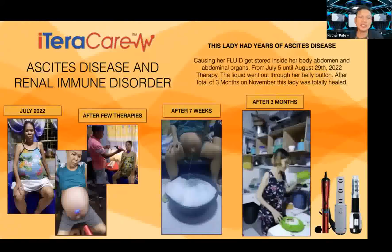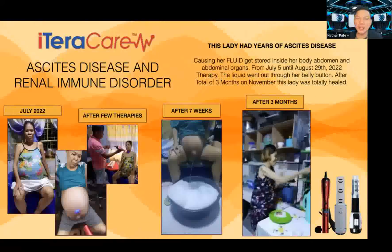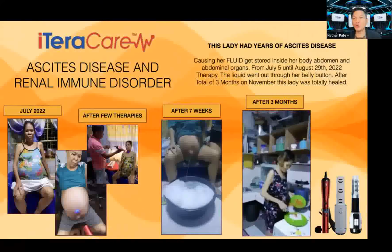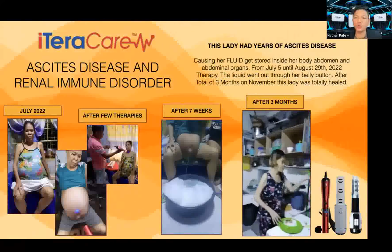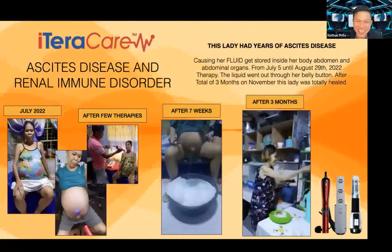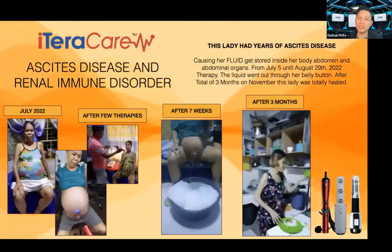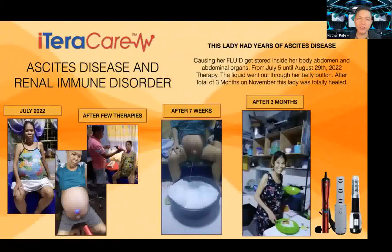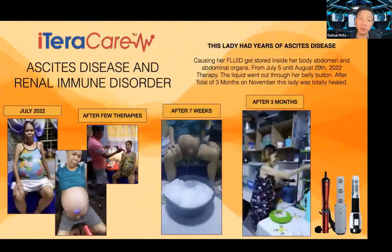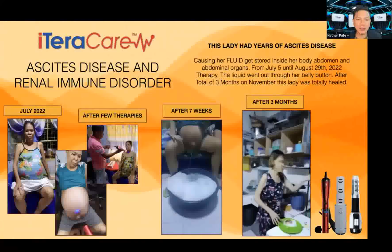Another one here, ascites disease and renal immune disorder. What is ascites? When the fluid is stored inside the abdominal organs. She's not pregnant. She has a lot of fluid inside her abdominal parts. And the problem here, it's very discomforting. It's so painful. And the doctor said, if this is not going to be better, we're going to operate. If not, it's going to end your life.